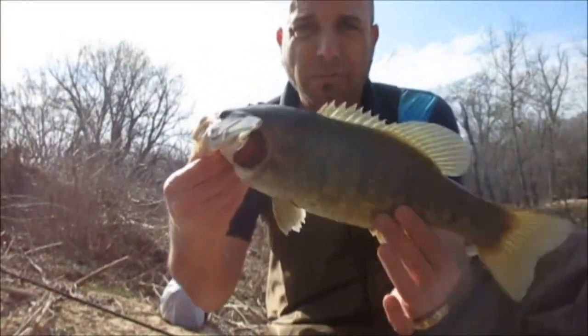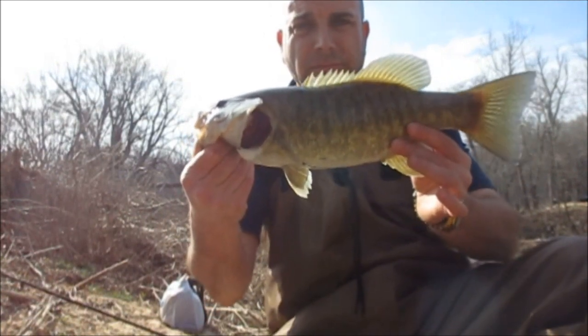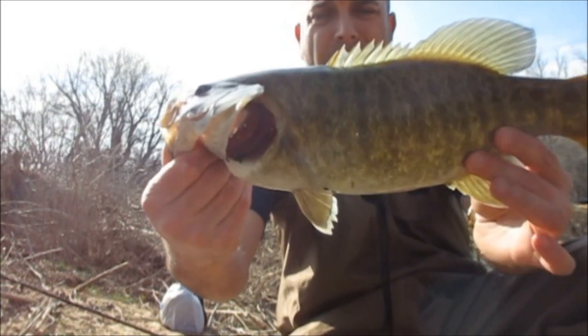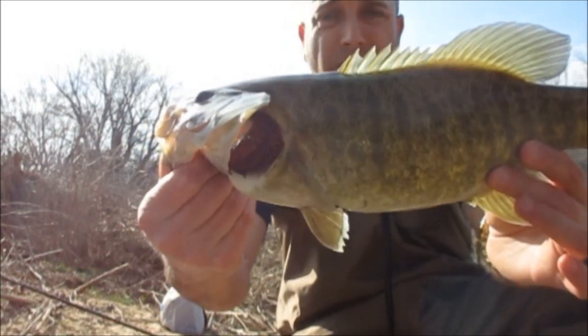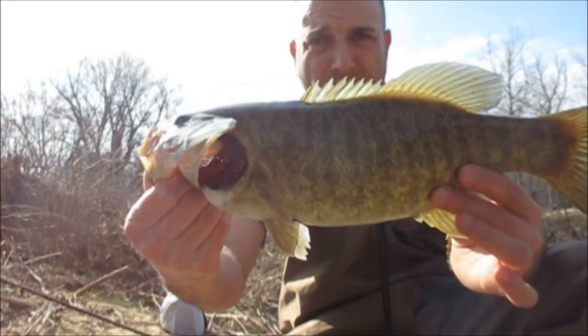Guys, that is an absolute beast of a smallmouth right there. I'm gonna get her back in. I've had her out of the water 2 or 3 minutes. That is a nice Missouri smallmouth right there.